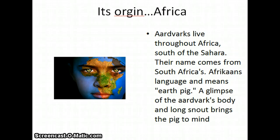Aardvarks live throughout Africa south of the Sahara. Their name comes from the South African Afrikaans language and means earth pig. A glimpse of the aardvark's body and long snout brings the pig to mind. Aardvarks are nocturnal. They spend the hot African afternoon holed up in a cool underground burrow dug with their powerful feet, using their claws that resemble small spades.